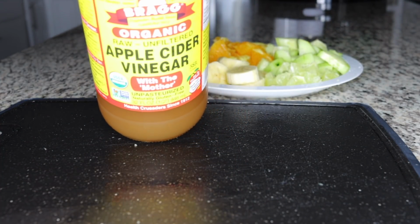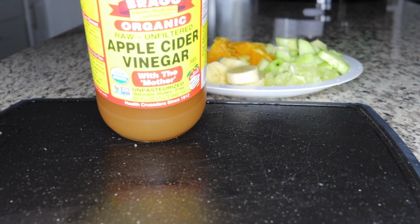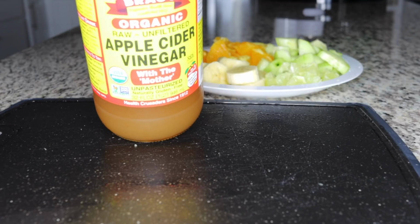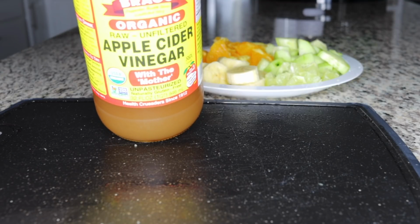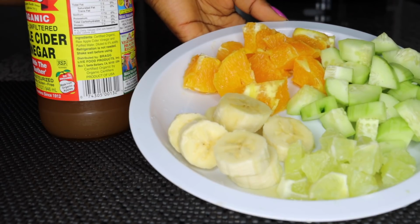Lime, like, the banana tones everything down. Banana is very good to add in your smoothies. It tones everything down and allows it to really taste delicious while detoxing and cleansing you. So this is apple cider vinegar, which equally helps to facilitate the detox process as well, curbs your appetite and helps you burn fat.